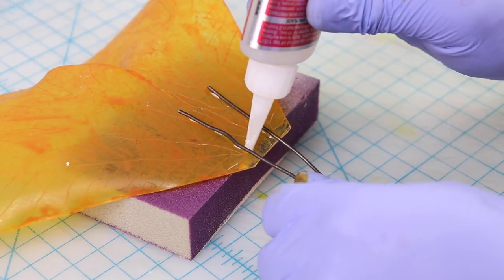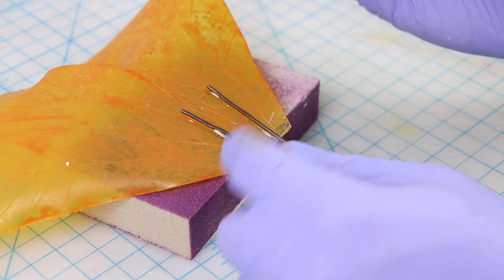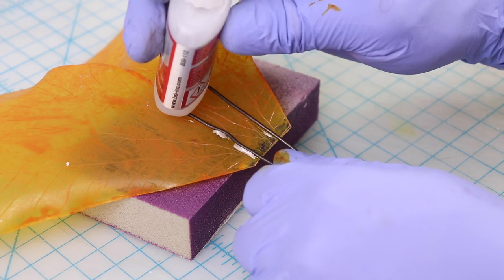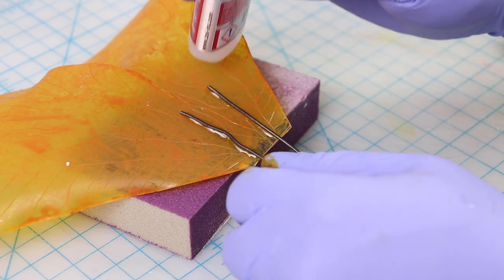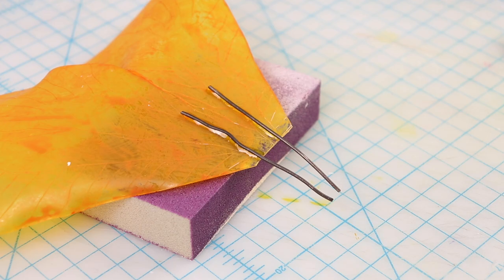Next, I glued on some galvanized wire using super glue and accelerant. This accelerant stuff is new to me, and I've seen a lot of other crafting channels use it, but what they never mention is the smell. This smell is really weird, and it oversprays everywhere. So if you're smarter than me, put down a paper towel underneath whatever you're spraying.